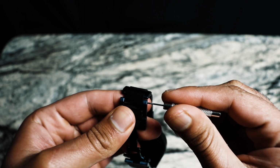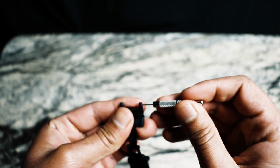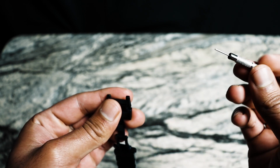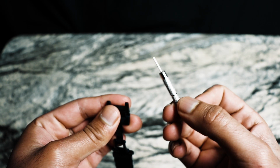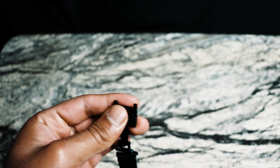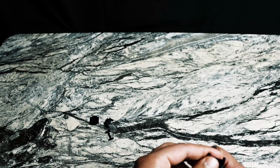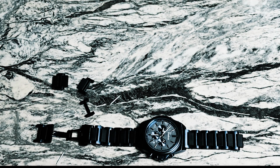What I tend to do, guys, is go for the links that are closest to the watch, and gently push in the pin. It should come out as soon as you put force in. If you have to apply a lot of force, then I'm guessing it might be a bit faulty. But as soon as you apply a bit of force, it should just pop out. So be cautious once you've done that. And that's the pin right there. Gently put it to a side where you can see it, because losing these is a bit of a headache.